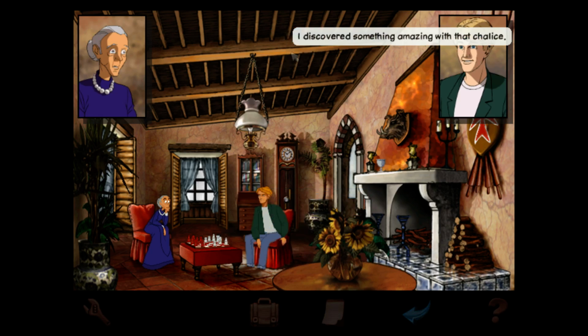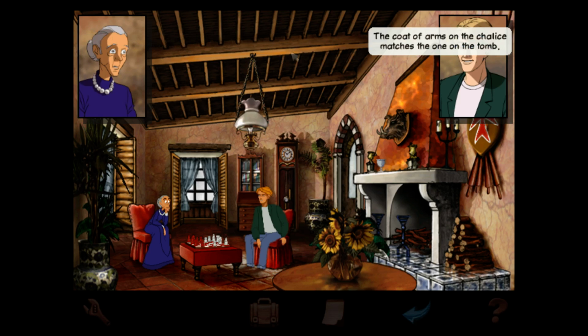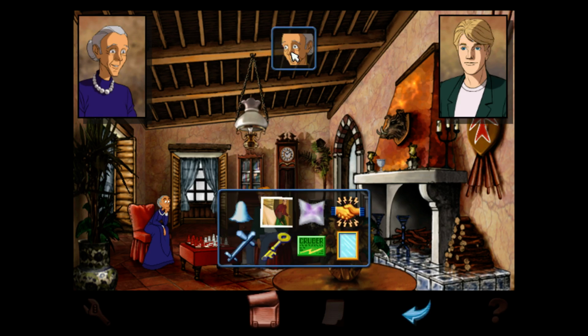I discovered something amazing with that chalice. In Paris, I found a church where they recognized the coat of arms. I found the tomb of Don Carlos de Vasconcelos. You are sure? There can be no mistake? The coat of arms on the chalice matches the one on the tomb. Incredible. You have my most profound thanks. I must go there as soon as possible. Yeah? Well, I'd be happy to show you the city.